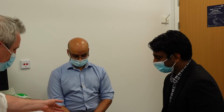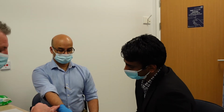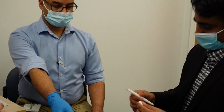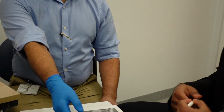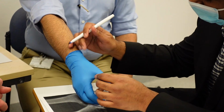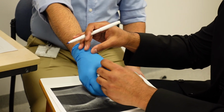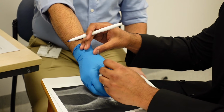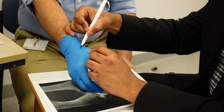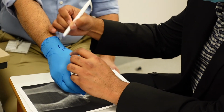Can I ask you to just now have a look at where you would make your incision? Can you just mark the relevant surface markings of those structures you've discussed? I would prefer to do a dorsal radial incision, and the first thing I would do is mark out the CMC joint. So we've got the thumb metacarpal there, and I mark out the CMC joint where I think it is.